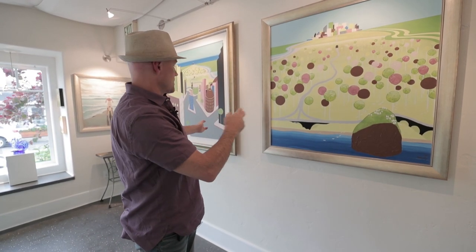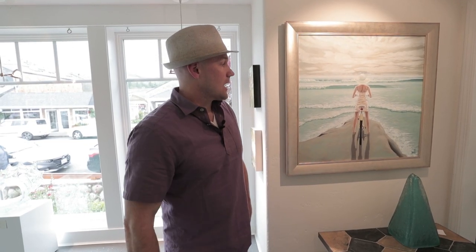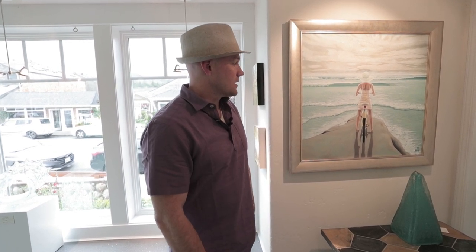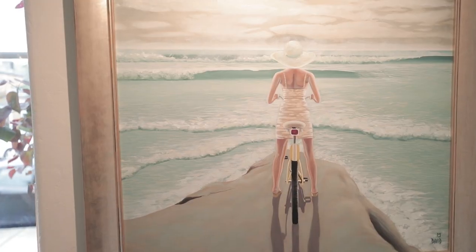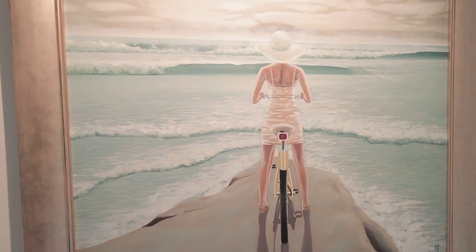And I put different frames on them just so that people have options to see what different frames look like on them. This piece here is Surrounding Seas, and it's part of my bicycle series that's been going on for the last 11 years. And I put this woman on this bicycle here. This is actually my bicycle that I put in many of the paintings. And she's perched on a rock that's about 5 foot tall. It's a long rock, and it's at the ocean here.